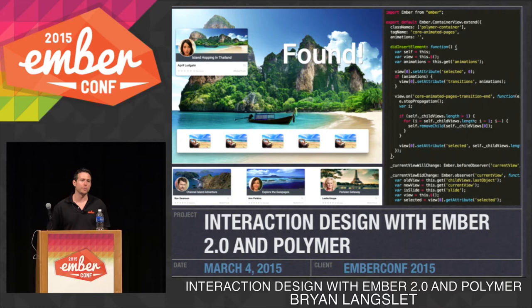Today I'm going to be talking about some of the exciting integrations I've been working on with Ember 2.0 and Google's Polymer project. It might get a little weird in the beginning, probably not as weird as that. So the goal at the end of this is to empower you as a developer to give your users experiences that they've never had before.